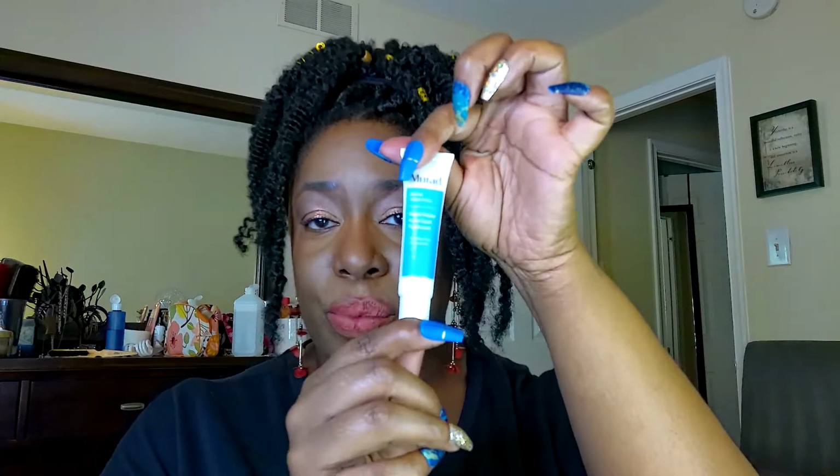Now I am replacing that with something else. I like those a lot and there are 60 pads in here, so they last a while as long as you're not using 12 a day or something. But what I'm replacing it with is the Murad Acne Control Rapid Relief Acne Spot Treatment. Now this also has 2% salicylic acid. So this is basically very similar to the pads except you squeeze it out and then you rub it on your face.